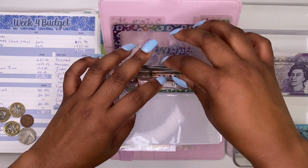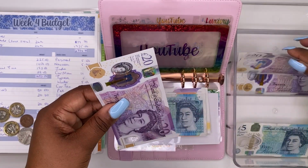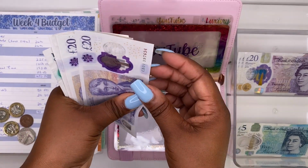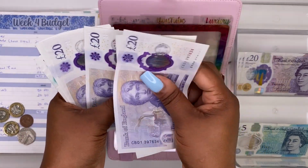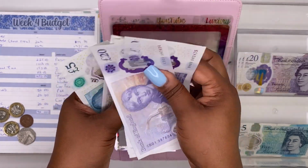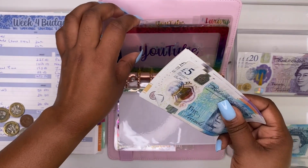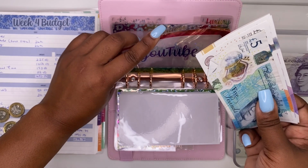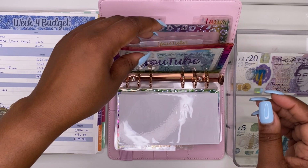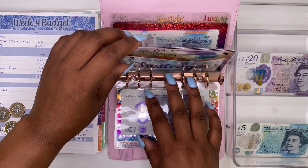YouTube is next. We are going to be adding in £40. So we now have £205 in YouTube. I may actually use the money from here for the external hard drive. I just thought about that. It isn't actually for personal use. It's for my videos to do with YouTube and stuff. So I may actually take the money out of from that. I'm not sure yet. We'll see how it goes.